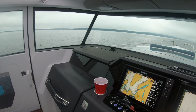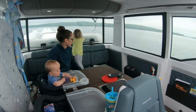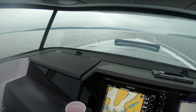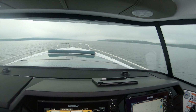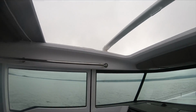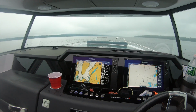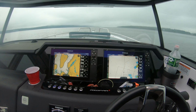Again, just like all of our videos, the noise level in here, the fact that the kiddos can be playing on their toys. It's not very warm outside. We probably have some fog and we had a little rain this morning, but none of that really matters. We still actually have the diesel heater on, but we have the moonroof open for great ventilation. It's just such a pleasurable experience underway on this boat, even at 30 knots.